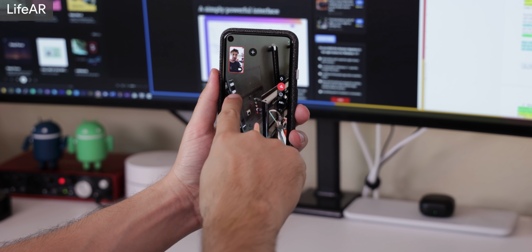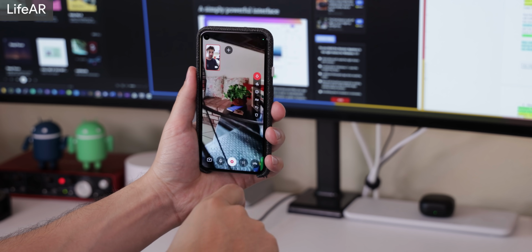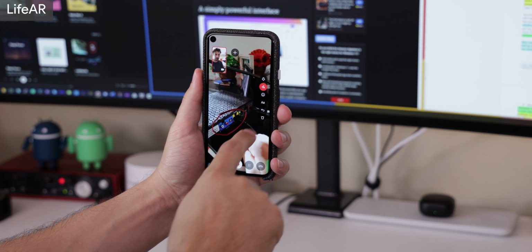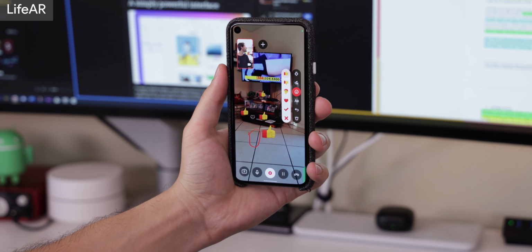No more! Now you can use lifeAR, an AR video calling app that gives you the ability to draw and paint in someone else's environment. So whenever you want to tell your mom to press a button or click something, you can draw on their screen, place giant arrows, type something out, or use emojis to point them in the right direction.